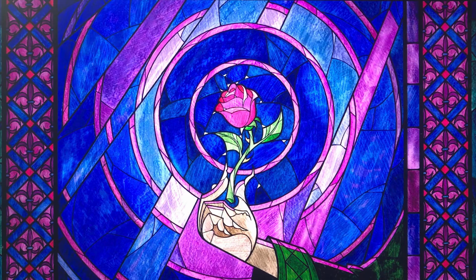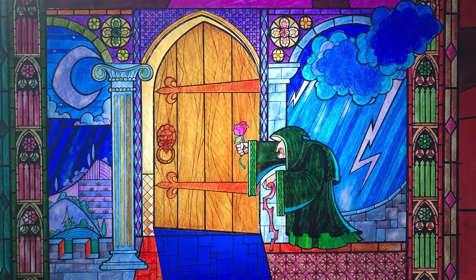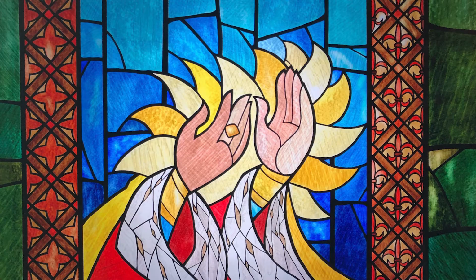The whole story at the top of Disney's animated Beauty and the Beast is told through stained glass windows, and they're beautiful. I remember even as a kid thinking that they were so beautiful, and that was such a creative and unique way to tell the backstory of this fairy tale.